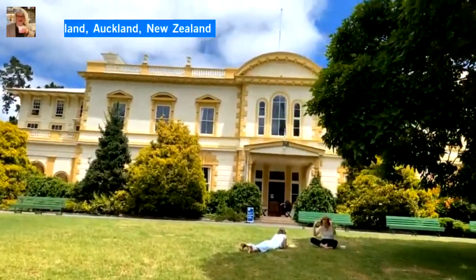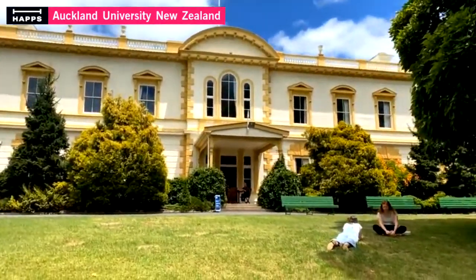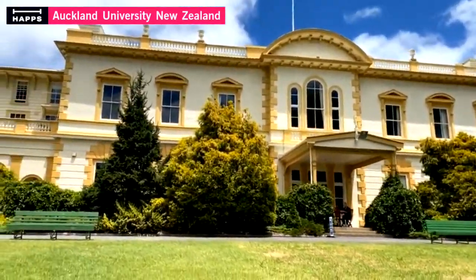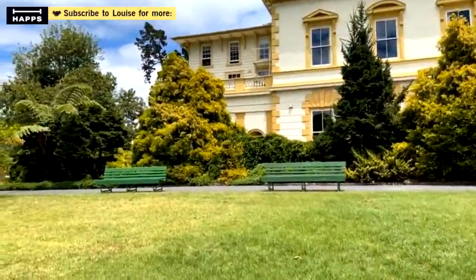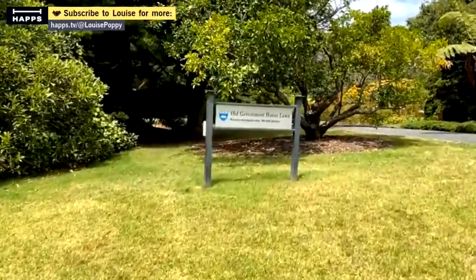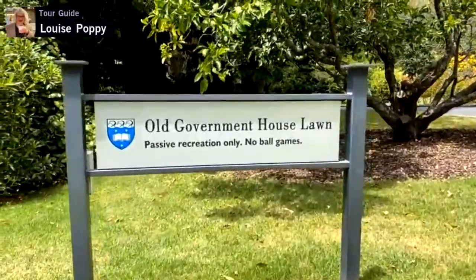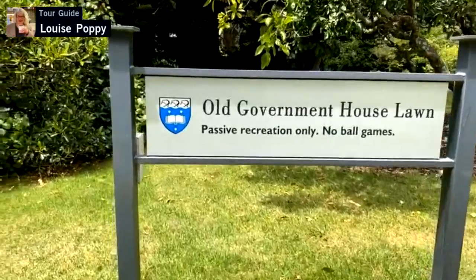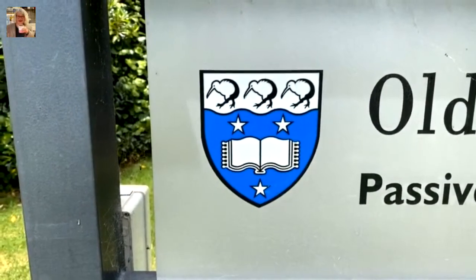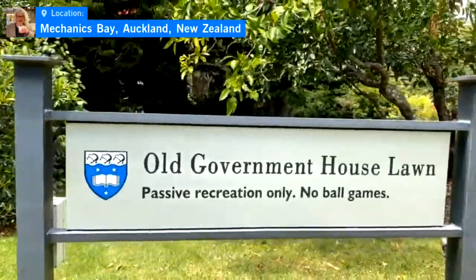But I'm going to take you around now to look at the kitchen garden. I haven't been here for a while, so there's usually a kitchen garden here, which is very, very pretty. So this is called the Old Government House Lawn. Passive recreation only, no ball games. And there's the shield for Auckland University. It's got 3 kiwi walking on it, and only 3 stars. We usually have 4 stars in New Zealand.